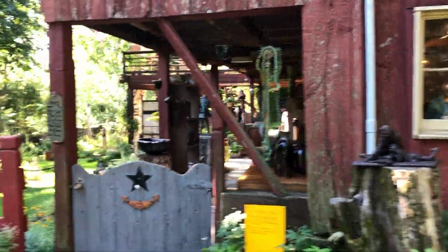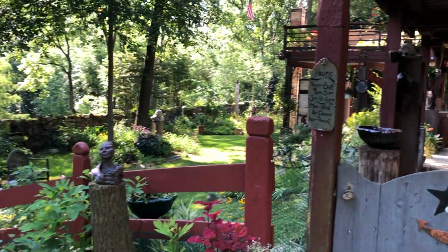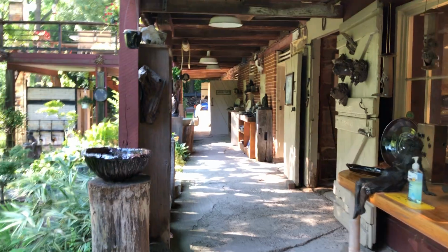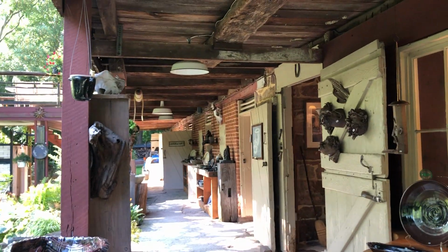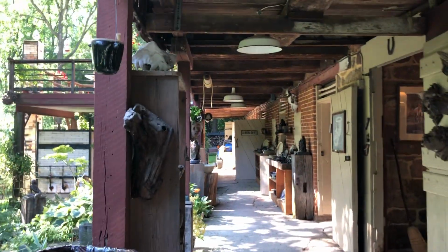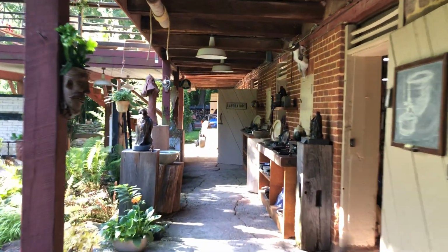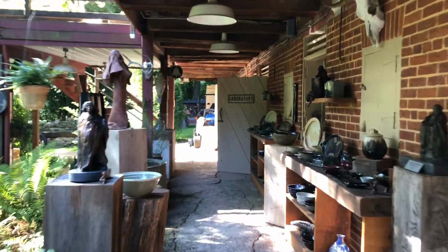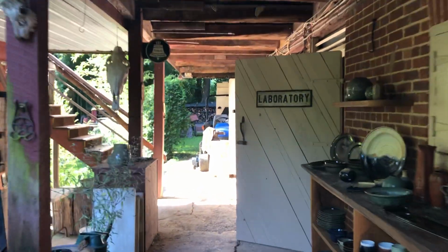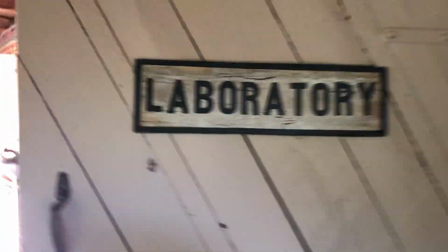So I'm going to show you their workspace and the process that they go through in creating their pieces. So, enter here. I'll walk you guys down here. And first stop, the laboratory.